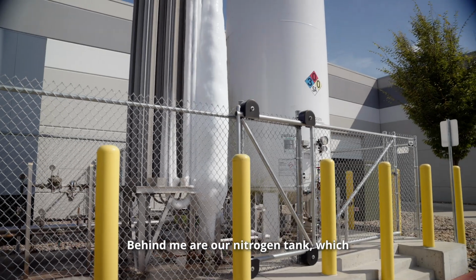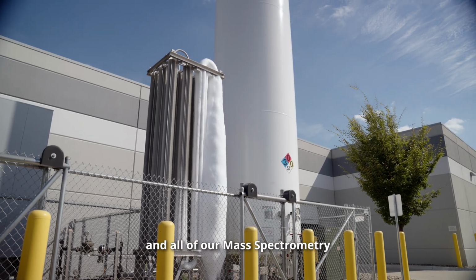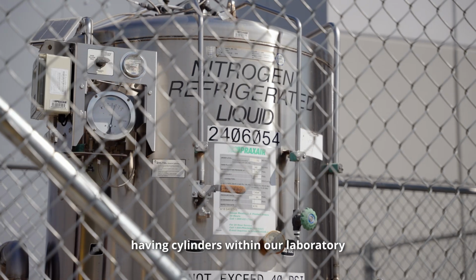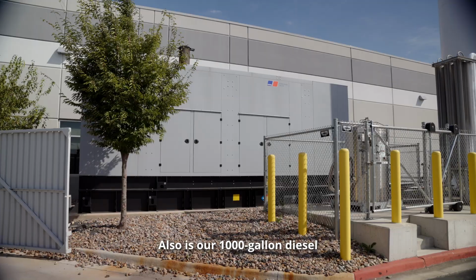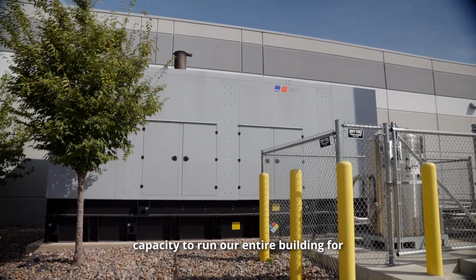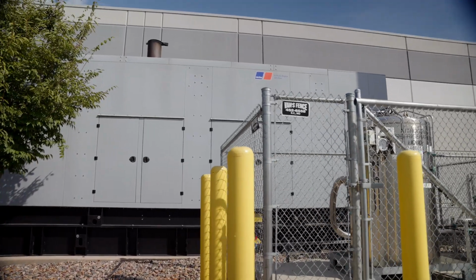Behind me is our nitrogen tank, which supplies nitrogen to the entire building and all of our mass spectrometry instrumentation, allowing us to avoid having cylinders within our laboratory and giving us a steady flow of very clean nitrogen. Also here is our 1,000-gallon diesel Rolls-Royce generator, which has the capacity to run our entire building for 24 hours and fails over within 7 seconds of a power drop.